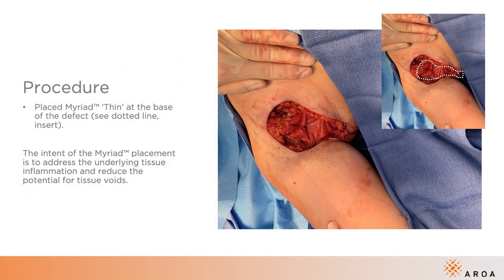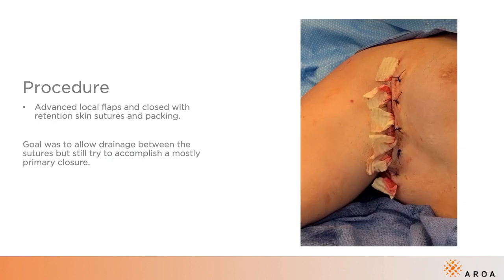The Myriad graft was placed at the wound bed and affixed with absorbable sutures to both help decrease the dead space, decrease hematoma and seroma, and also to help modulate the inflammatory environment of the wound to help decrease wound infection and wound dehiscence. She had advancement of fasciocutaneous flaps from the chest wall and upper arm for primary closure of this wound. Skin retention sutures were placed. Iodine-impregnated gauze was placed in between each suture down to the wound base as a wick.